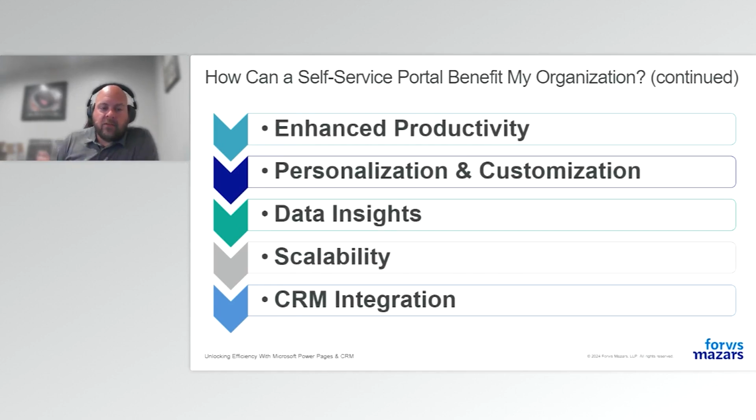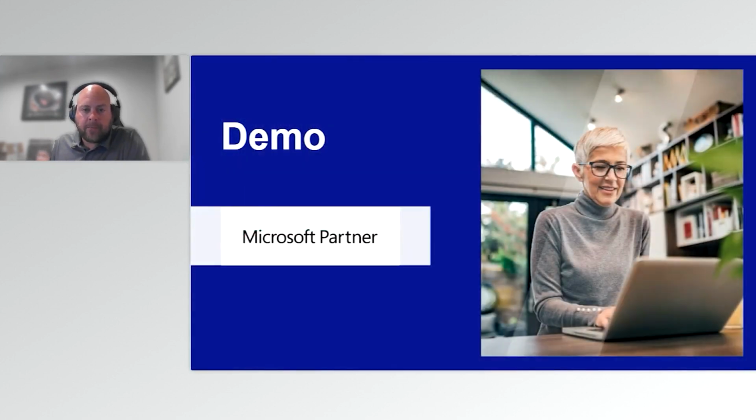Enhanced productivity: customers handle the routine tasks, so employees can focus on more strategic, value-added activities. Personalization allows you to tailor the user experience based on preferences. You get data insights. It's scalable. It's hosted on Microsoft servers, so your server is not going to become overwhelmed, and it's fully integrated with CRM and other D365 applications. So let's jump out here, and we're going to look at this demo.